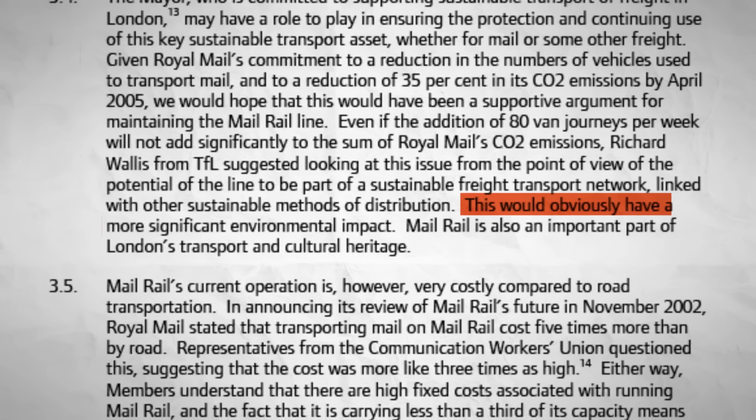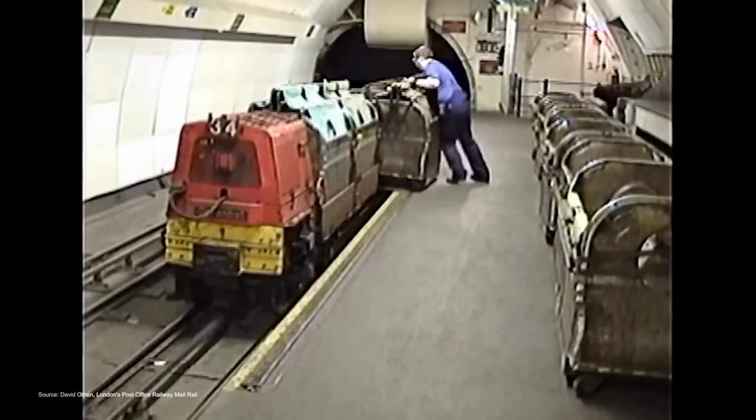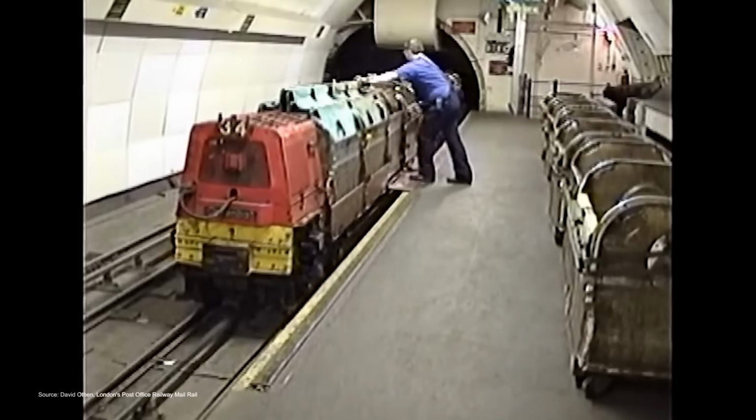They went on to make the case that this would result in an extra 80 van trips per week having to be made, and this would obviously have a more significant environmental impact, and encouraged Royal Mail to look at alternative uses for how it could be used to deliver goods. But the company had made up their minds. So on May 31st, 2003, the network shut down and it was just left to be forgotten. Above, Mount Pleasant is still in use, but on a much smaller scale. The Postal Museum was opened in 2017, where you can take a ride through these tunnels.